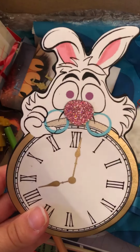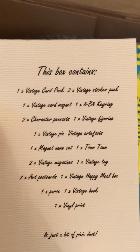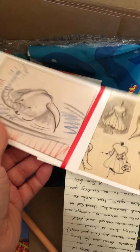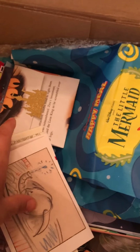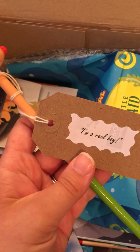Got the white rabbit purse. It comes with a list of what's inside. And just a bit of pixie dust at the bottom. There's plenty of pixie dust in this box. So there's a Dumbo postcard and a Cruella de Vil one. There's also a note in there for me. This lovely Pinocchio pencil even. And it's got, "I'm a real boy."